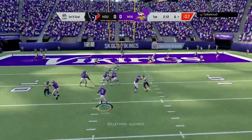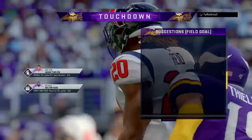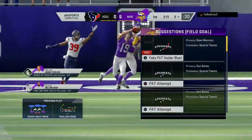They'll throw again. Cousins. And Thielen's got it. Touchdown, Vikings. It's a 6-yard touchdown pass. And the Vikings take the ball down the field and score on their opening drive.